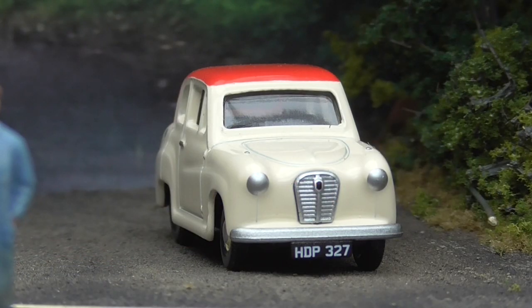I thought it'd be nice to have this little car on the layout, as my late grandfather, my dad's dad, used to have one of these, and it was probably the first car my dad ever remembers, and it was in grey. So I thought it'd be a nice little tribute to have that car located somewhere on this layout. So I plan to find one in grey at a later date, but for now this little cream and red one fits on there quite nicely.